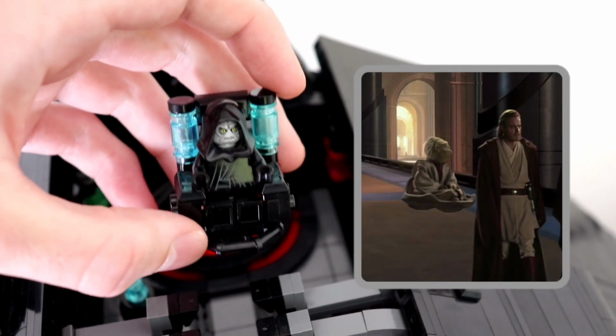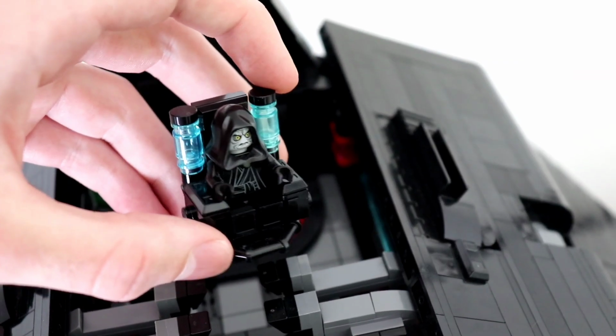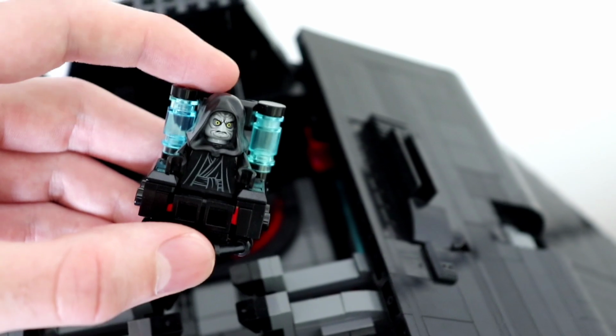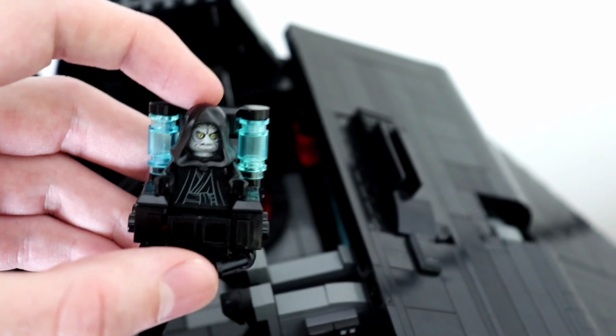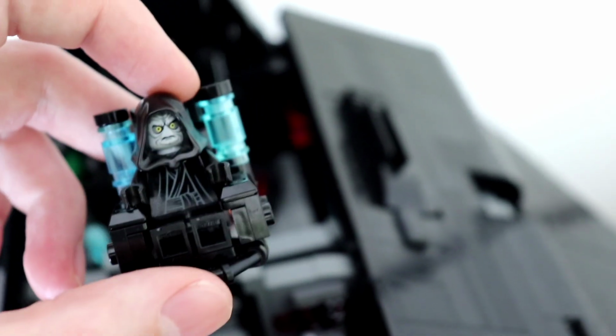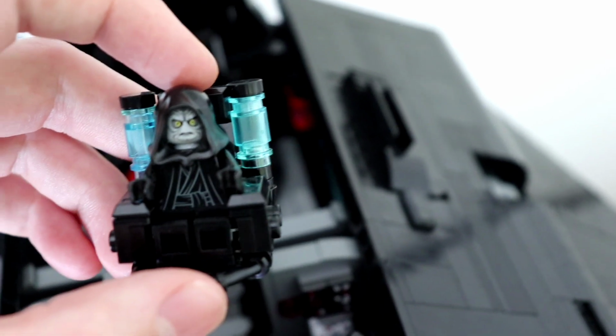like we have already seen Yoda use in episode 2, but I also included a pair of medical fluid tanks, which can support Palpatine for a few hours. This makes him able now to move within smaller distances, even when he's not connected to a medical station.